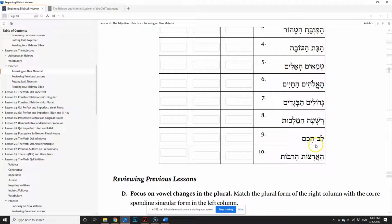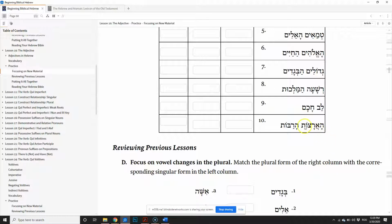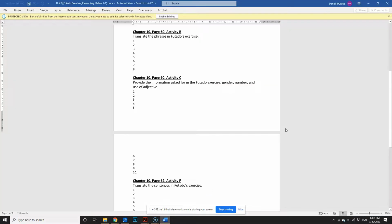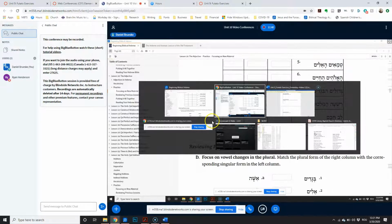All right, number 9, we have Lev, Chacham. So this is a wise heart. Here, when you have no articles on any of them, technically it could go either way. I would say the thing that pushes this to the side of being attributive is the fact that the adjective comes after the noun. So I would say a wise heart, attributive here. And number 10, we have ha-aratzot, ha-rabot. Both of these have the article. They're both definite, so it's going to be attributive. This is going to be the great lands, which is another weird phrase, but it is what it is. Check back over here. All right, next after C, we've got F and then G, so we're moving right along here.